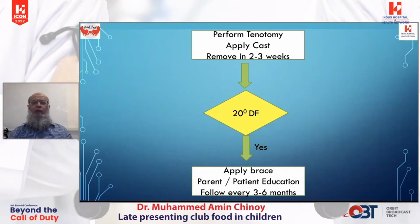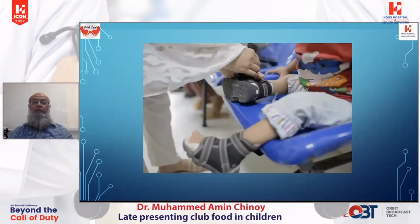If on removal of the cast after the tenotomy, the child has got 20 degrees of dorsiflexion, then at this stage we apply the brace to the child. Here it is being applied. The parents are being taught as well about how to apply the brace. This is the Iowa brace that is being applied to the child.